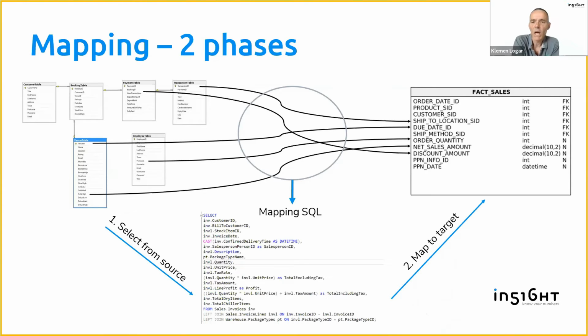Okay, it's dimensional modeling. It was a fact, and the question for one mapping is where is the data for loading this fact table? And this mapping SQL is a little bit twisted. It's not really from one database, which is normal for SQL, but it can be, we call it federated query. It can be from any source you want.